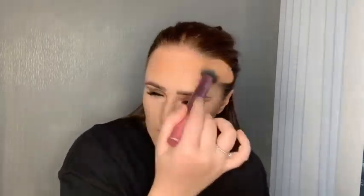I like to make sure the contour is in place. Oh, this is just Nip and Fab blush, this Kiko blush. I like to put it in my waterline. It actually does make my eyes pop. This is the Soap and Glory one.